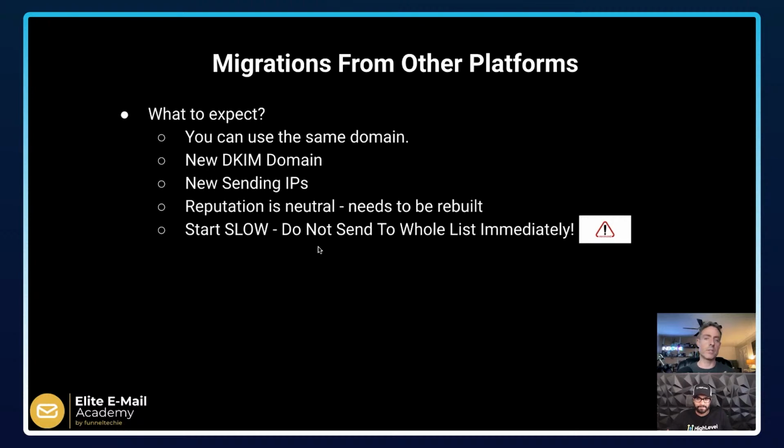So if you're migrating from, let's say, ActiveCampaign, for example, or any other platform, you can use the same email domain that you've always used. That's perfectly fine. We still have to be very methodical and careful with what we do next. We're going to be using a brand new DKIM key or DKIM domain. The reason that this is listed here is because that's typically what your domain reputation is built from. In the other provider, the inbox providers are used to seeing a certain domain within the domain key field. And so that's going to be brand new. So that's another thing to keep in mind. We're going to continue to build up this reputation.